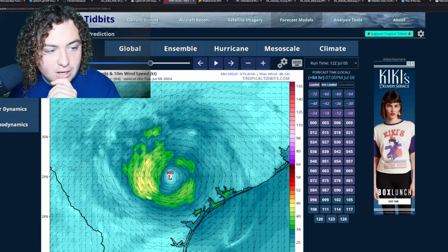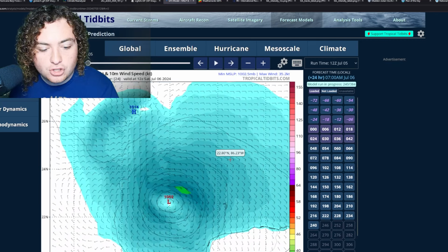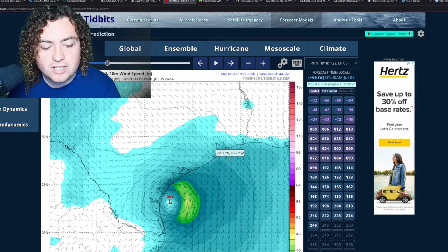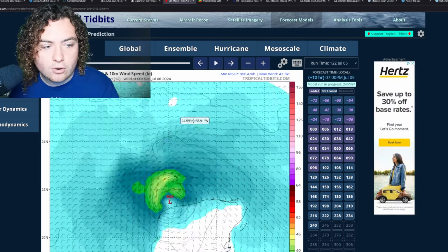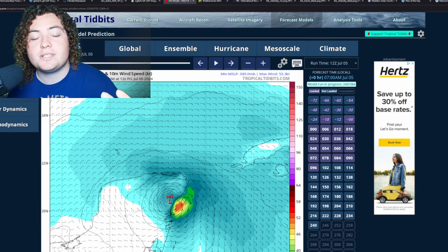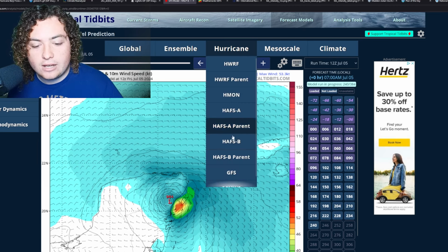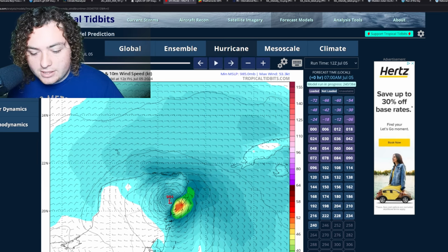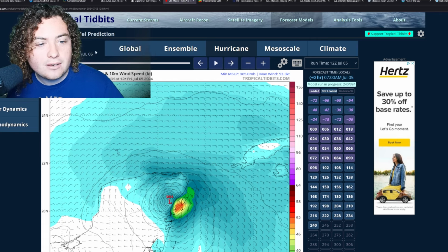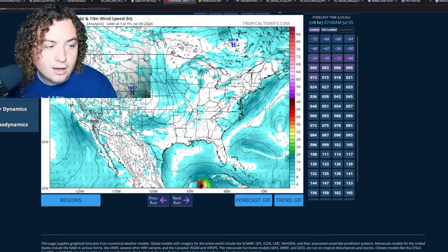Out of curiosity, I want to go ahead and see what the GFS is thinking about this right here. Let's go ahead and see what the GFS is showing right here. Organization, development. The GFS has this thing struggling due to dry air intrusion, and it's kind of what I've been saying before. The next 24 hours is going to make or break this tropical cyclone right here. And just for kicks and giggles, I want to go ahead and see what the ICON is doing with this, just to pique my curiosity.